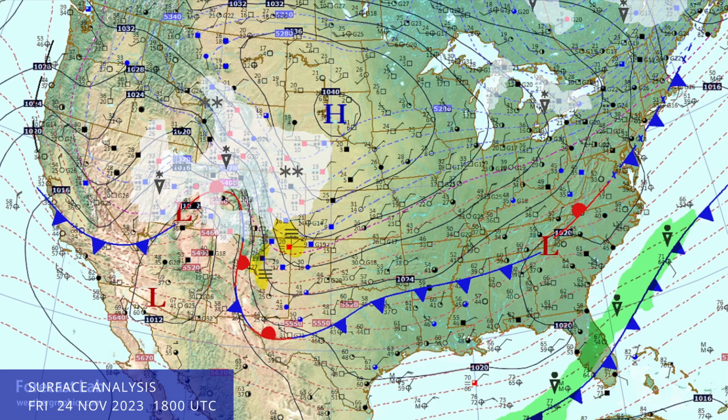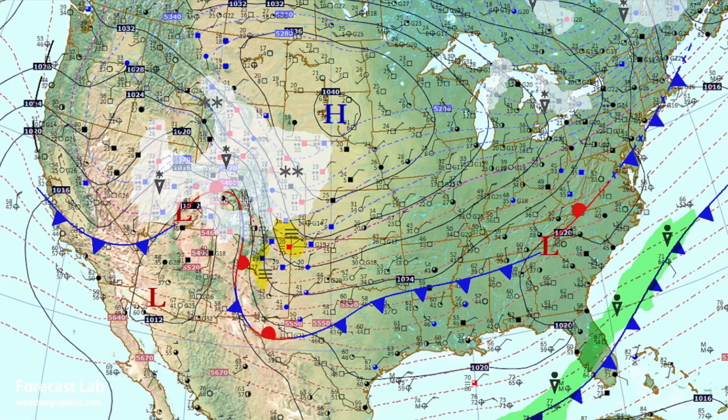Here's some of those good graphics. This is a digital atmosphere plot. This is one way of pulling up a surface analysis. And I used to be an operational forecaster, and this is certainly a program that I would use, and of course I'm biased because I wrote it.